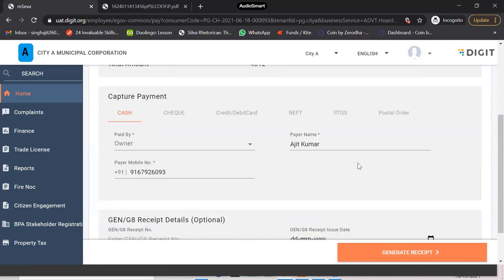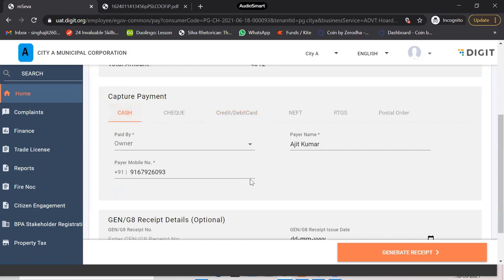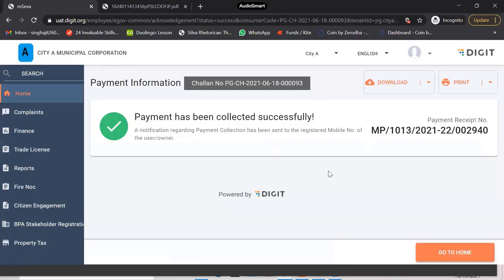On the payment page, there is capture payment, like cash, check, credit card. These are multiple payment instruments that can be used to make the payment. For credit and debit card, there is no POS integration right now, but if they have a POS machine, then they can capture payment using the credit or debit card and enter details here. In most cases, the primary instrument they use is cash, and then clicking on generate receipt, against that particular challan number we have captured the payment and generated the receipt.